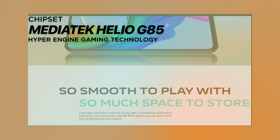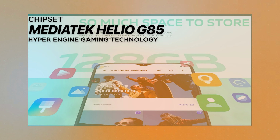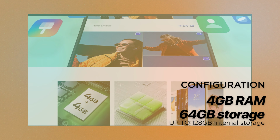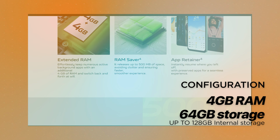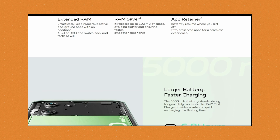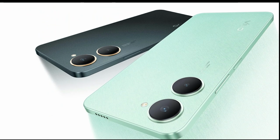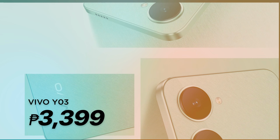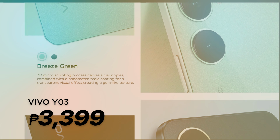This smartphone has a MediaTek Helio G85 processor with HyperEngine gaming technology. The Vivo Y03 is configured with 4GB of RAM and has either 64GB or 128GB of internal storage, and packs a 5000 mAh battery with 15W of fast charging. The Vivo Y03 starts at a selling price of 3,999 pesos through their official website, Shopee, and Lazada.